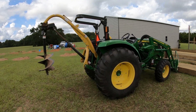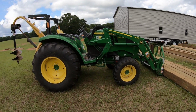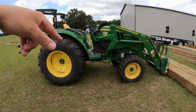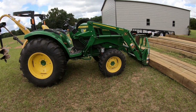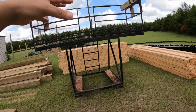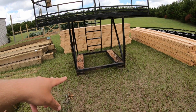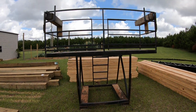The contractor's got a good taste in equipment. A John Deere 4044. My father's got a 4052 identical to this. Really good tractors, really strong tractors for the size. I thought this was pretty neat. They made this huge platform for them to work off of that goes on the forks. Looks like they've got a way to chain it to the forks and all. But I've never seen one quite this big.